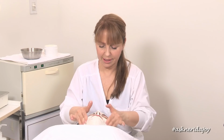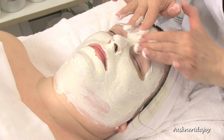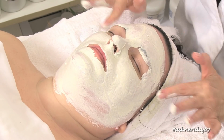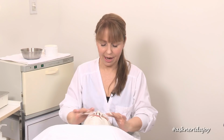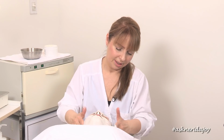So I'm just going to work this mask into the cheeks a little bit better because, as I said earlier, I just want to make sure that we're getting down to the base of the pit and right around the sides of the eyes here too. In some of my treatments, I'm especially working the eye area. I'm putting on eye products, my creams or my serums or my eye gel, and I'm working it in. Sometimes in treatments, I'm not focusing on the eye area, but before they leave, we make sure we put on the eye product so that they still have it on when they leave the treatment room.